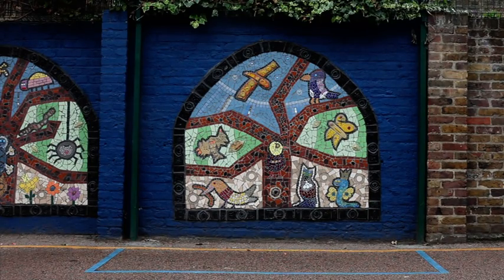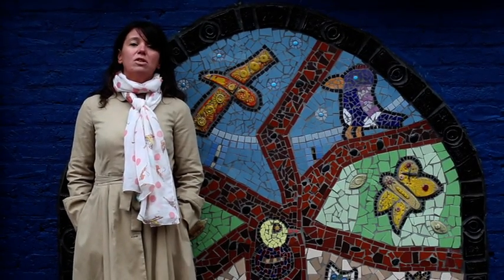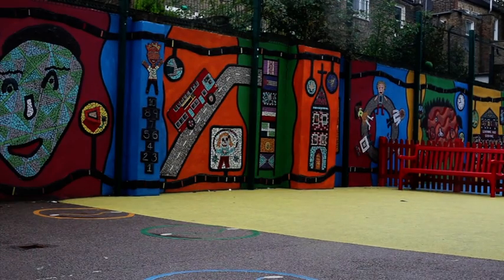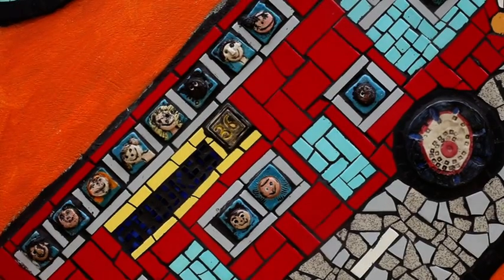The project was such a success that the school decided to raise funds to do another mural for the other end of the playground, the infants' playground. We wanted to do something to improve the playground, but at the same time to bring the parents and the children and the local community together. I think it's had a really positive impact.